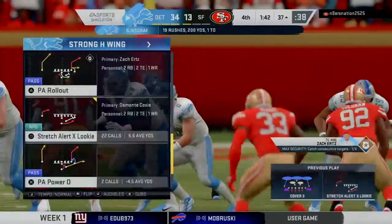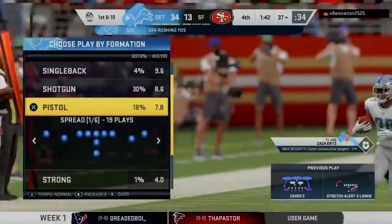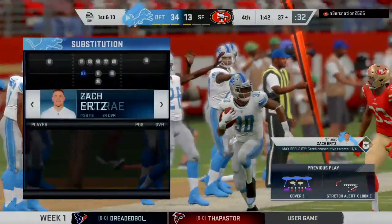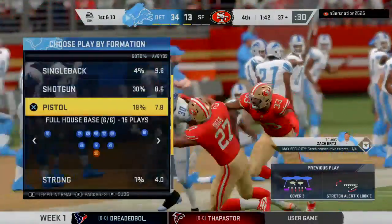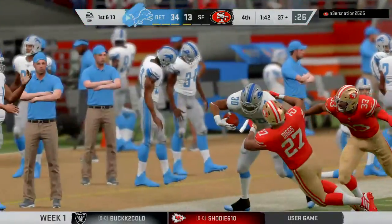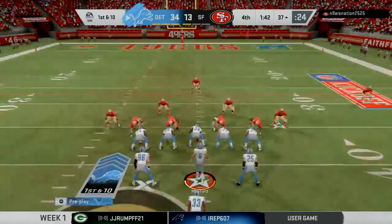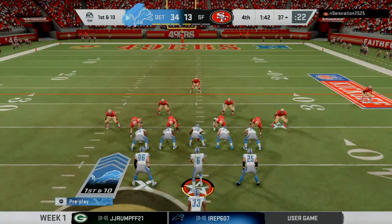38 yards on the scamper there. He's still rumbling, isn't he? Still looking fresh in this one despite the heavy workload. But you and I both know, well-conditioned, and he did tell us that he thrives on being at his peak late in ball games. So how about that for a chain mover? They're all the way down inside the 40 now for 1st and 10.